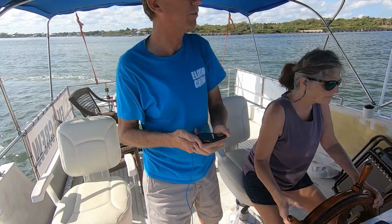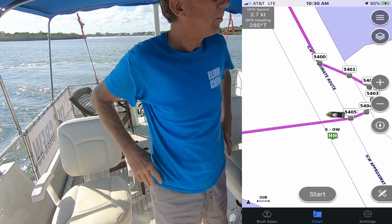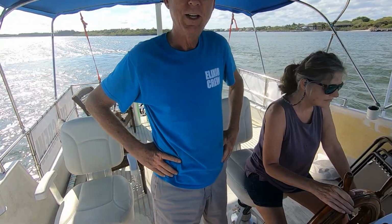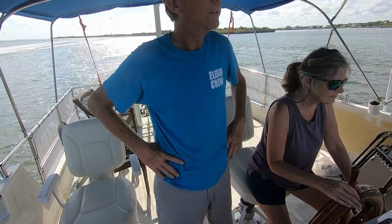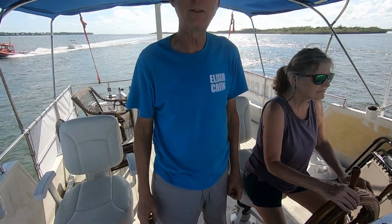We have just started the Florida Mini Loop, just crossed mile marker zero for the Okeechobee Waterway, and we are headed west, and it's going to take about 5 weeks to do the loop. We'll keep you up to date as we go along and show you videos of all the places we've seen.